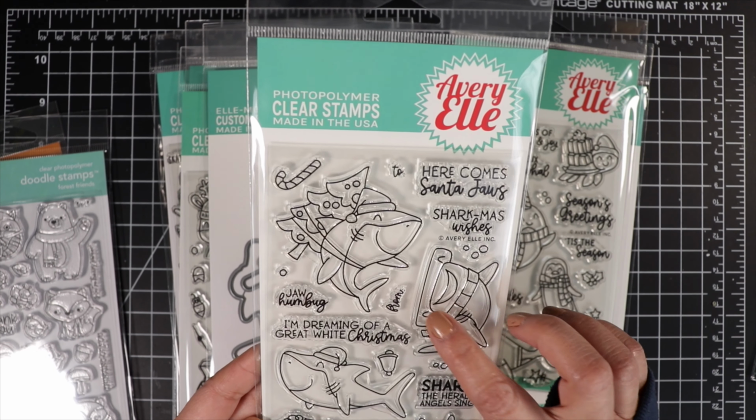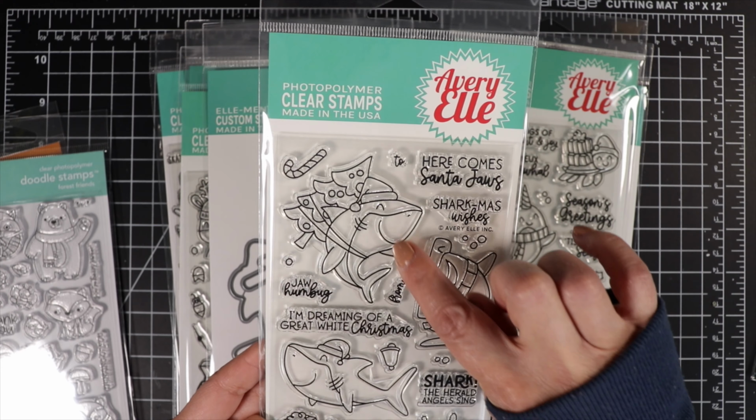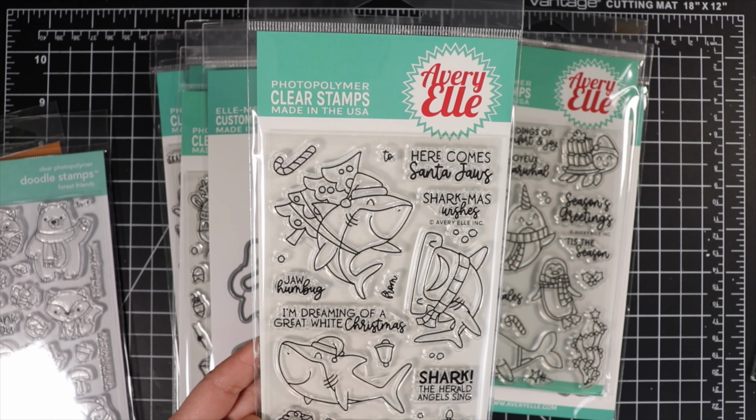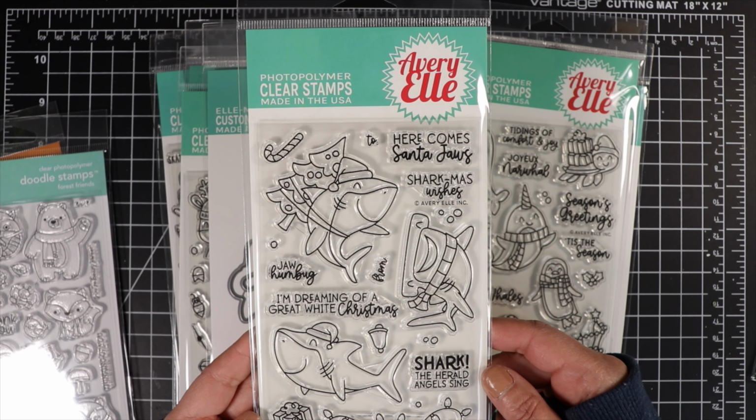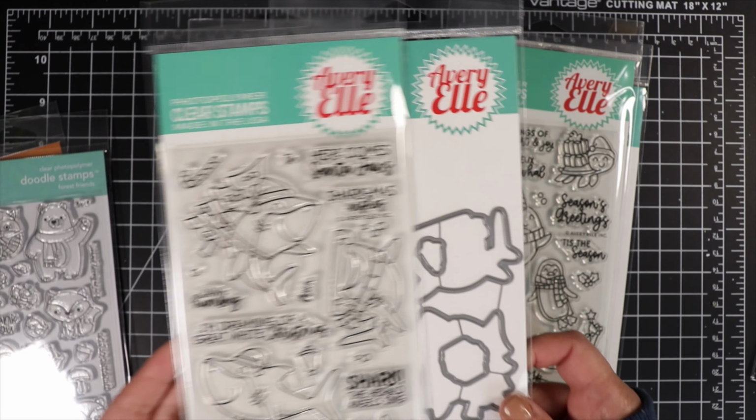And then we've got a from and a to. And this little shark's got the Christmas tree on his back. He's got a scarf. This one's got a Santa hat. Really cute.